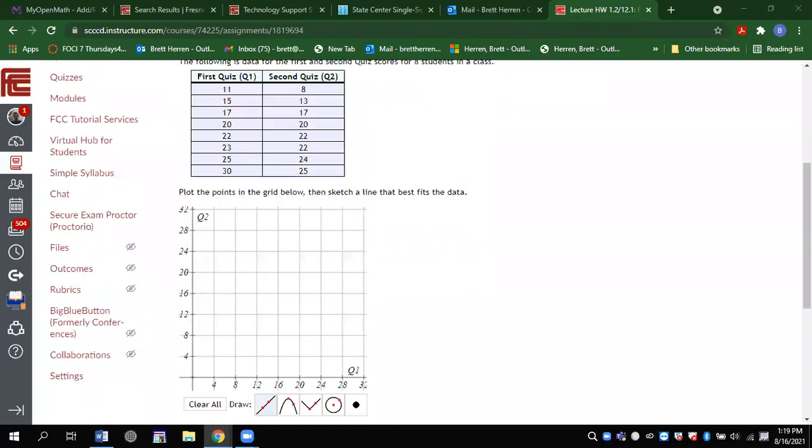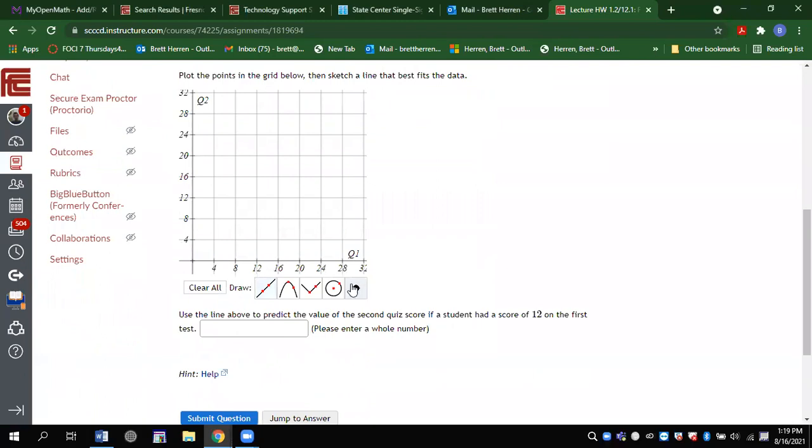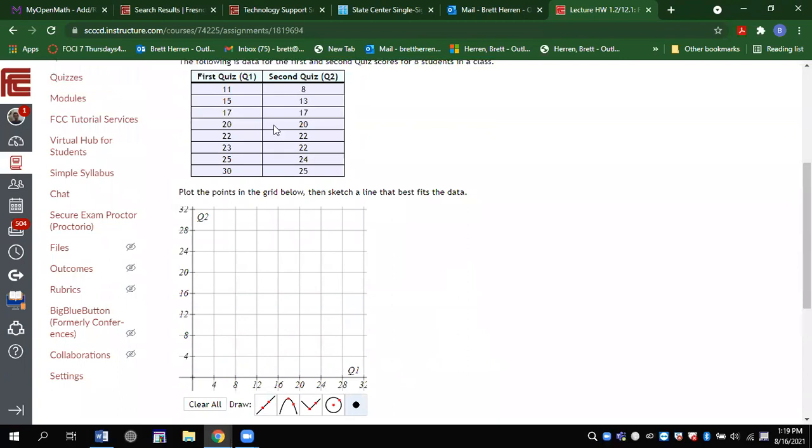Okay, so on this question, we're wanting to put in the dot. So I'm going to click on the dot maker tool right here. I just clicked on the dot maker tool, and then I'm going to click on the various spots. So I'm going to go to 11, 8. So over to 11, up 8, which is right about there. See how that's 11, 8 because it's almost it.